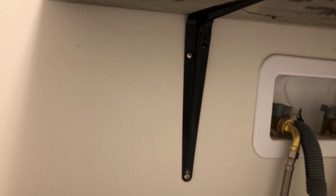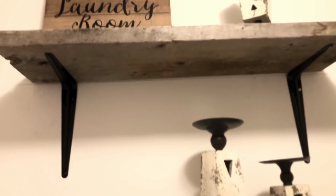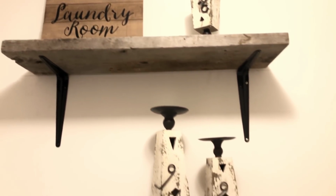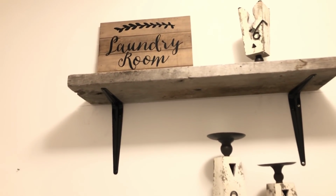These brackets here, guys, they're just those cheap brackets from the Dollar Tree or Dollar Store. Like, you can find these anywhere. They're really inexpensive brackets. And the wood is leftover construction wood from one of my sites. I just cut it down. That's all I did. It's a big beam. It's what you sandwich wood to make a beam.